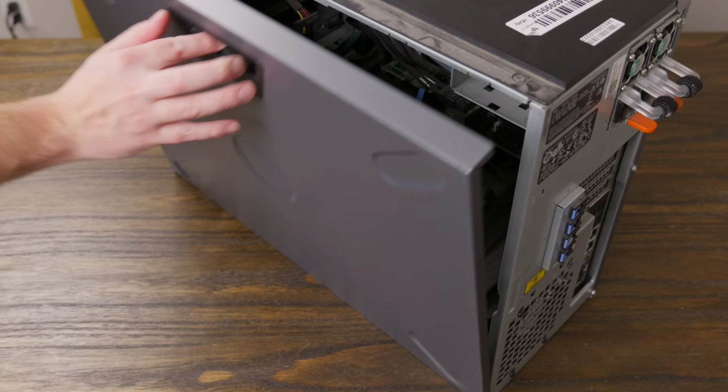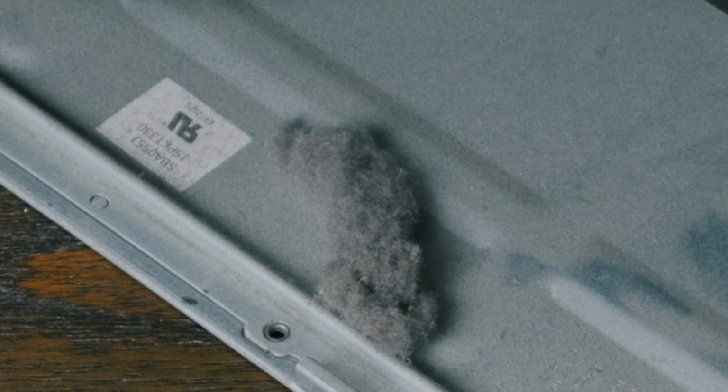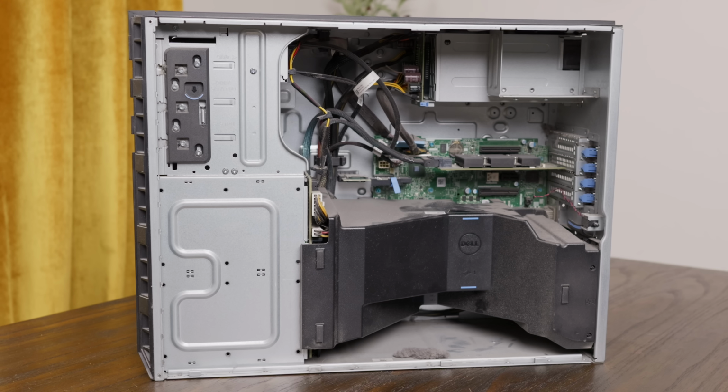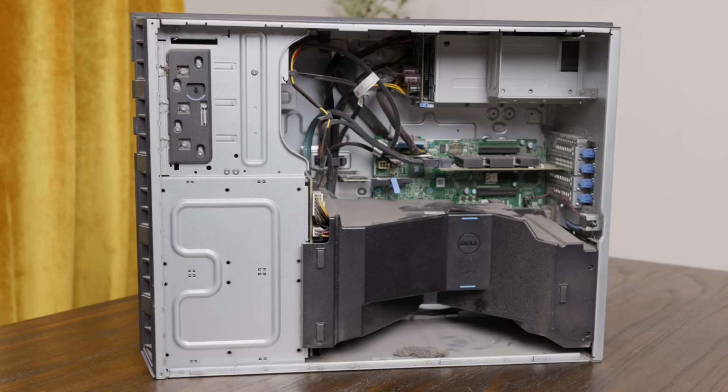To get to the inside, you can open up the side panel and... Yeah, I probably should get this thing cleaned up a bit.